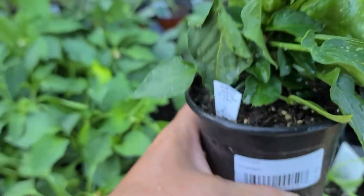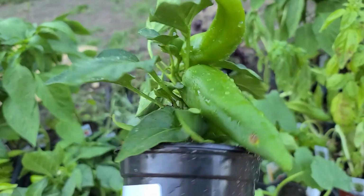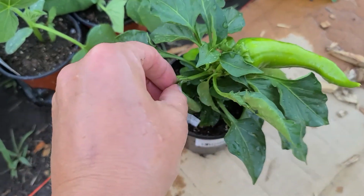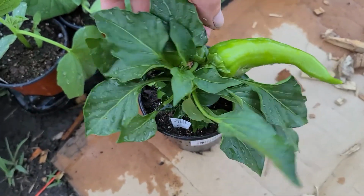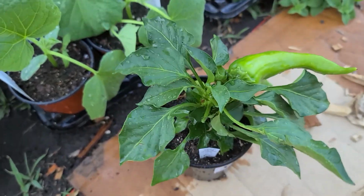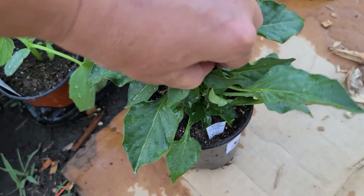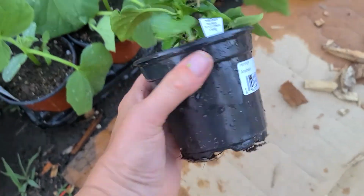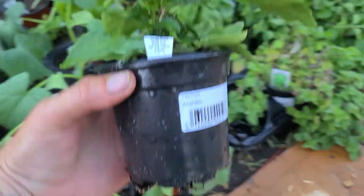These are Anaheim peppers, but there should not be fruit on these little tiny pepper plants right now. No way. So I did not bring my snippers. I'm going to bring them back so we can get these peppers off of here, so we can let these plants grow vertically so we can get some more harvest off of them. But I have a whole tray of those.